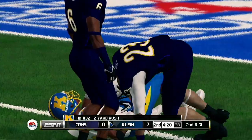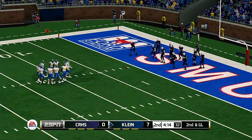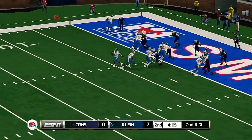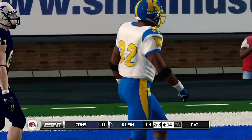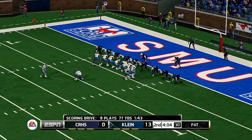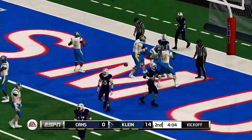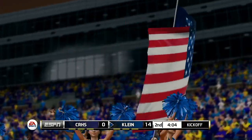And down he goes around the 1 yard line. From the 1 yard line, second down. And he gets the touchdown. And he adds the extra point. So a 9-play, 81-yard drive, and it's good for 7 points. And the big plays that they had running the football were the keys to that drive.